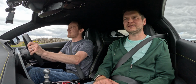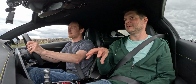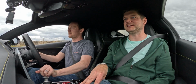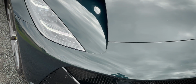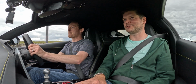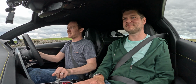I think this car, especially for the people who got it at the beginning for the lower price, because I think since then Lotus uplifted the prices. Yeah, I think they have a deal of the century on this car. Really, it feels so much more premium and it looks so much more supercar than it really is. Yeah, I think the price has gone up by about 8 to 10 grand now.